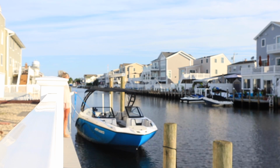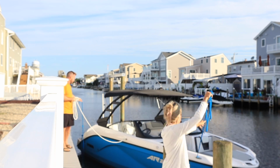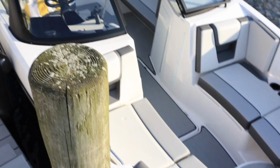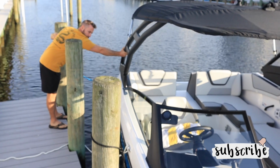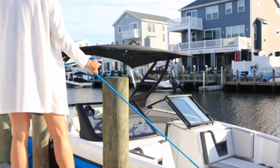Ever since I was a little girl, some of my happiest memories are being by the water, and so this is definitely a dream come true for both of us. We also both grew up coming here every summer with our family, so to be able to have a house here is literally a dream come true.